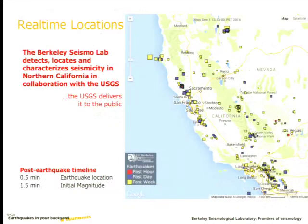Okay, real-time location. So I pulled this off of the website last night, so it's not super real-time, but this website is real-time. This shows you where the earthquakes have happened in California in the last week. If you go to seismo.berkeley.edu, this map is like the first thing you see, which is nice. So we provide locations for all of these earthquakes and then give them to the USGS to deliver to the public. Within 30 seconds after an earthquake, we have a location. We figure out where the earthquake was, and then after about 90 seconds, we have an initial magnitude estimate. So within 90 seconds of an earthquake happening, it will show up on this map, which I think is pretty cool. That's pretty fast.